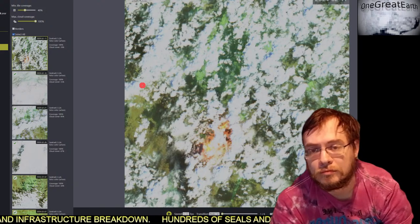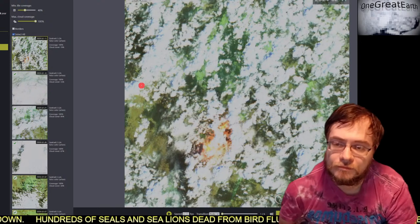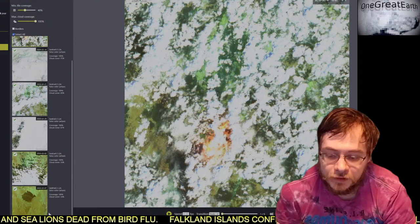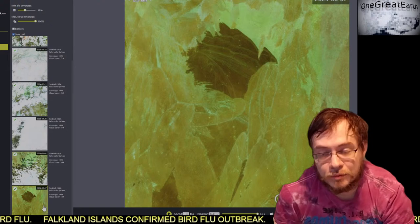Also, there's going to be no military drops. I mean, there should be some form of firefighting going on when you have a wetland like this that has been burned and torched.